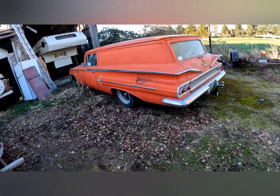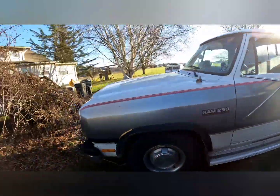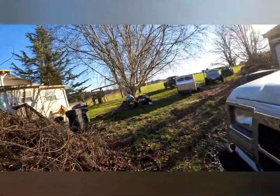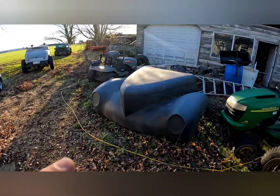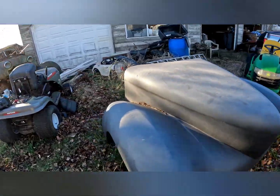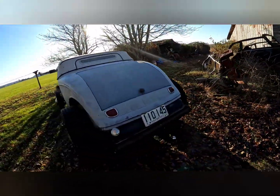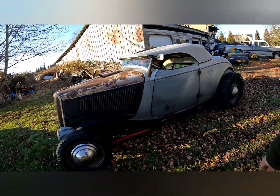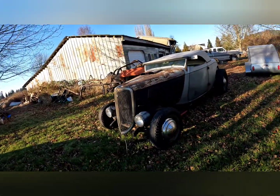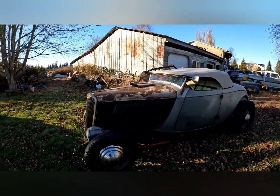Here's his sedan. This car will be available if someone wanted it. Real quick. Here's a Willys. I already have this posted for sale if you're interested. It does have a title. This is the infamous Fireball Roadster. Very cool car. He drives this thing everywhere.